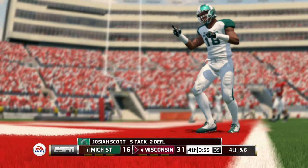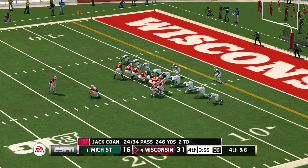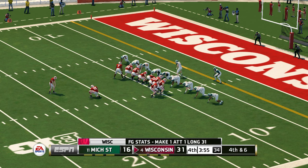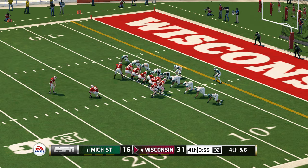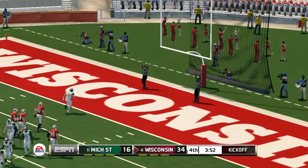Picked off. Taylor was the intended receiver on the play. This isn't much more than an extra point. The kick is up, and the field goal is good.